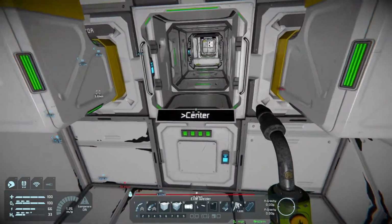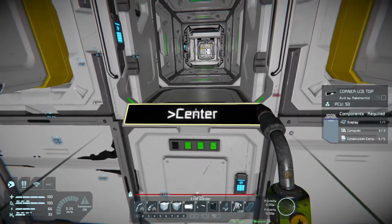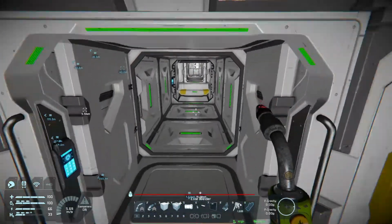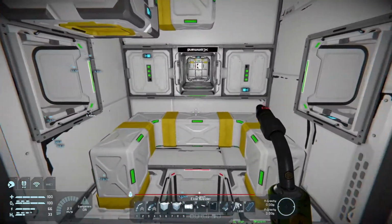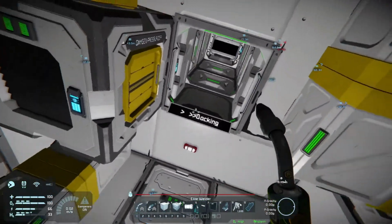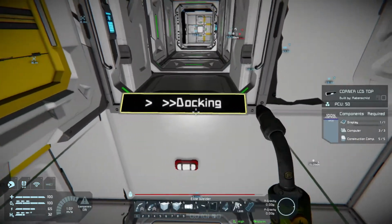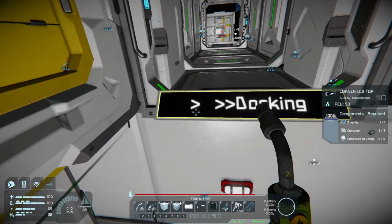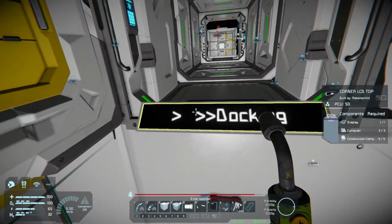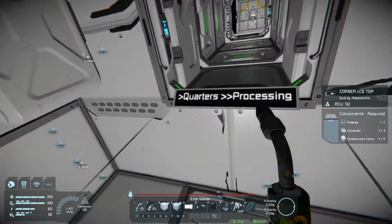I have set up LCD screens, so every door has an LCD screen now that leads to somewhere. This leads to the center, so the 6-way connector. And from here we can see we have command up top. We have an unused module right now and the docking module. The arrow is just for the next module. Next module is unused. Module after that is the docking module. And we have that here too.